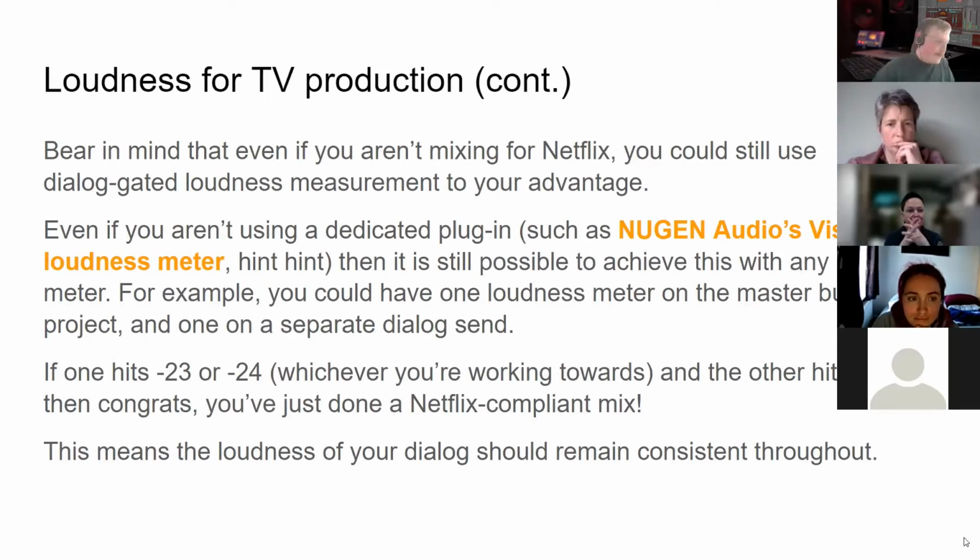Like I said, even if you aren't mixing for Netflix, you could still use dialogue gated loudness measurement to your advantage. And even if you aren't using a plugin which has that dialogue-gated loudness measurement, like the NUGEN Audio VisLM loudness meter, it is still possible to achieve those kind of dialogue-gated measurements. So you could have a loudness meter on the master bus, measuring your integrated overall loudness. And you could have another one. You could set up an aux send in a project and have just the dialogue going to that and take a separate measurement with that in order to have your dialogue at a sensible level.